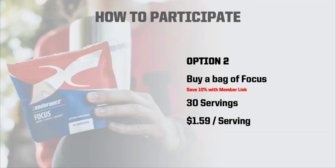And it's relatively inexpensive for a first-time customer. You get 10% off with your member link, and it's $1.59 a serving. So it's cheaper than any cup of coffee or energy drink that you might get. Okay. So that is option number 2.